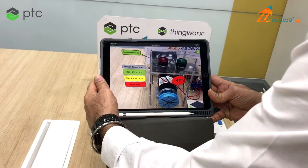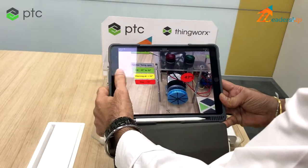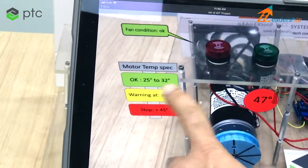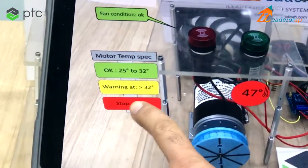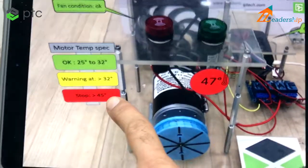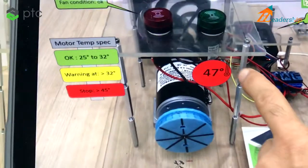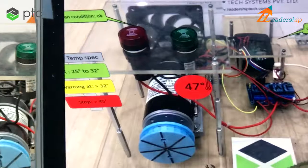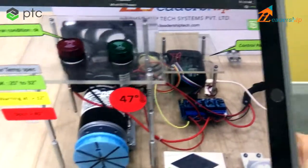Now the fan condition is okay. The motor temperature specification has been mentioned here. It is okay within 25 to 30 degrees, and warning at 32 degrees. The plant stops if the temperature increases more than 45, above 40. Right now the temperature is 47 degrees. The other components, the status of the control panel, is also okay.